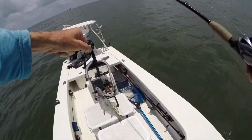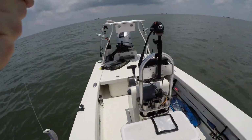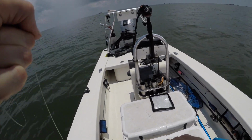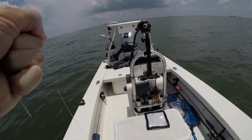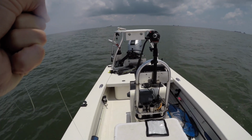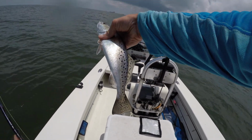Well, I'm back to the rig, and I came back here after another hour or more had passed just to see if I could find this place without the sharks and dolphins, because they definitely shut down the bite, and this one was here waiting for me.